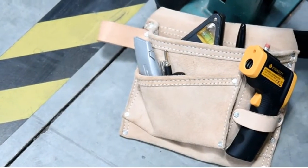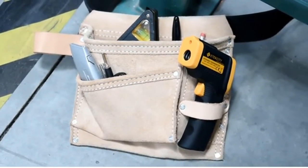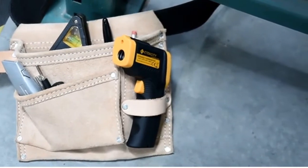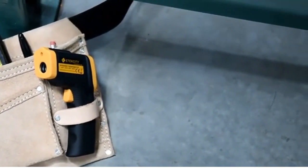Now you're ready to diagnose any issue at home with your new Laser Grip thermometer. If you need a more specialized thermometer, be sure to check out our other laser grip models with features like temperature filtering, adjustable emissivity, and voltage measurement.